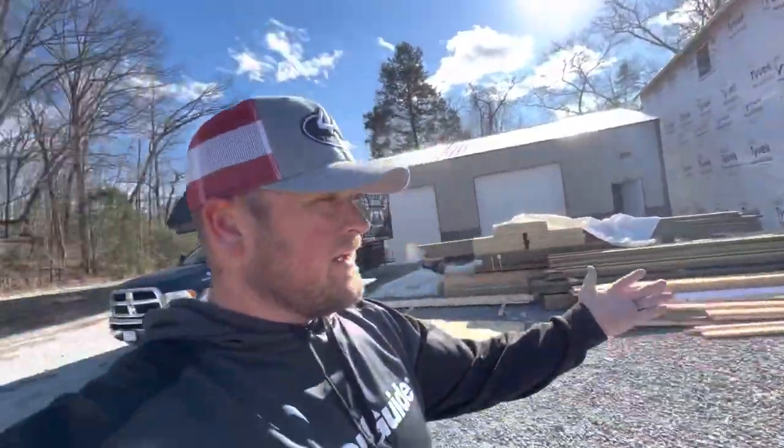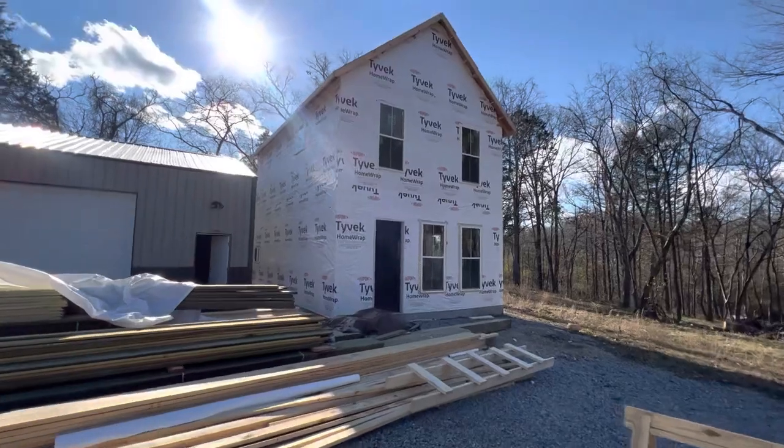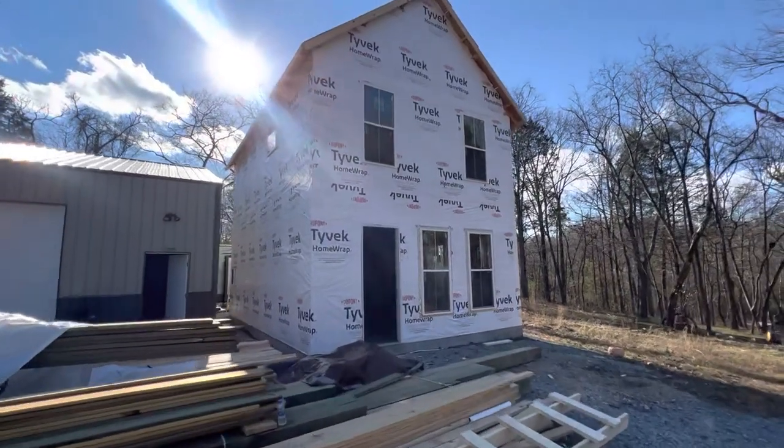All right, guys, so it's day 3.5, and we have a building. We don't have siding yet or roofing, but the guys are done. They just left, and check this place out.